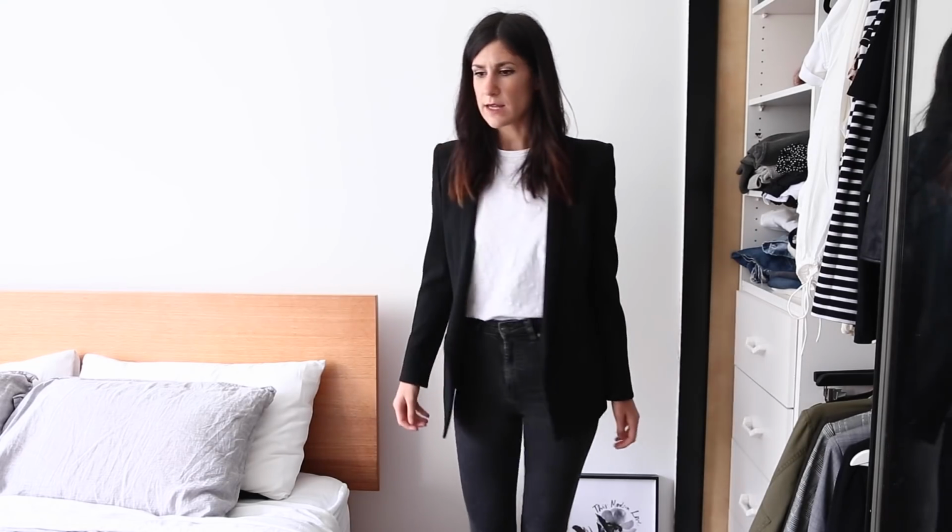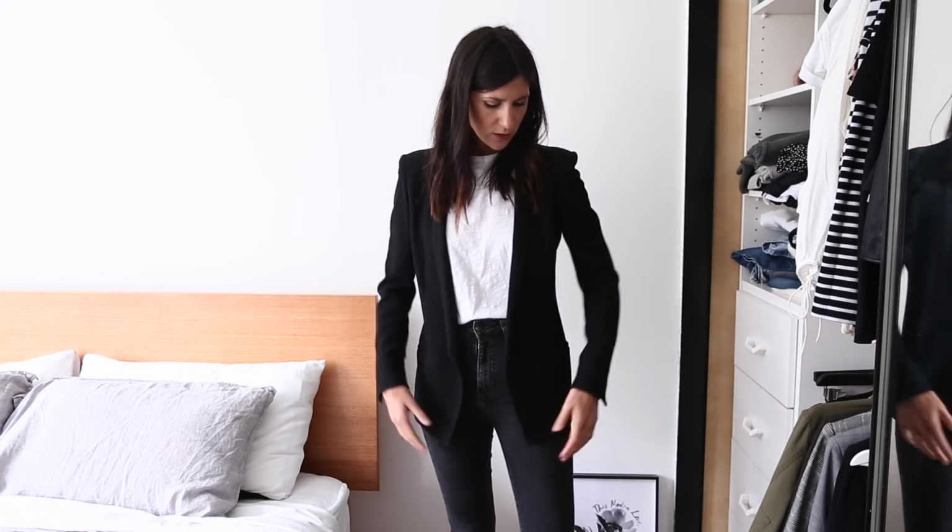This is more of a different style to the other one. It's very structured in the shoulders. There is padding here, and then it also has that pointed detail at the front. So this one feels a little bit edgier than the Rag & Bone one, which is more of a classic blazer shape.